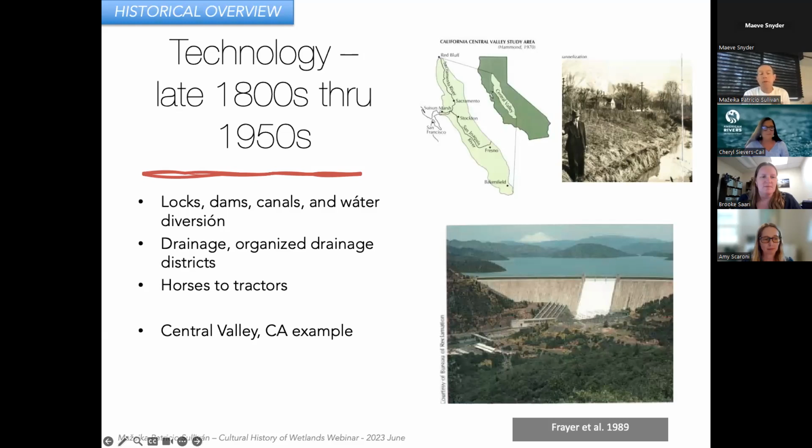A good example of change during this time was the Central Valley in California, which was a major change in the landscape. The rivers of the California Central Valley historically flooded in winter and spread over broad expanses of the valley and the delta, right? Creating these really massive seasonal wetlands that were estimated at one point to be about 4 million acres in the 1850s.